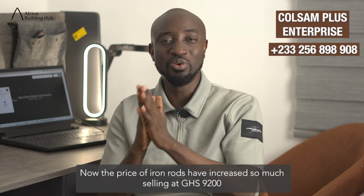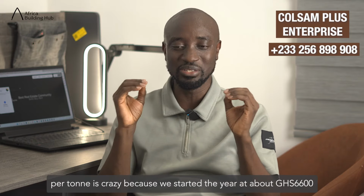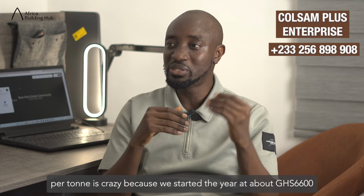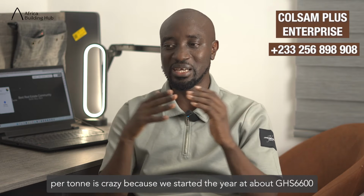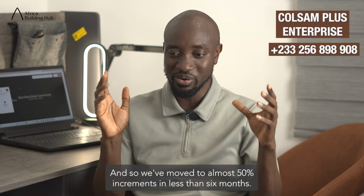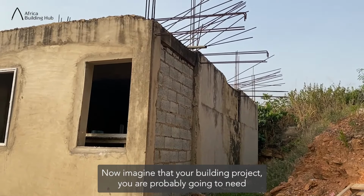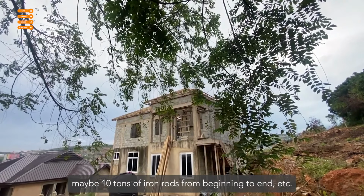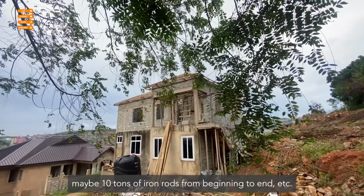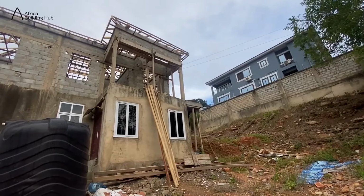Now, the price of iron rods has increased so much, selling at 9,200 Ghana cedis per ton. That's crazy because we started the year at about 6,600 cedis. And so we've moved to almost 50% increment in less than 6 months. It's crazy. Now imagine that your building project, you're probably going to need maybe 10 tons of iron rods from beginning to end, your fence wall and everything included, especially if you're putting up a story building.